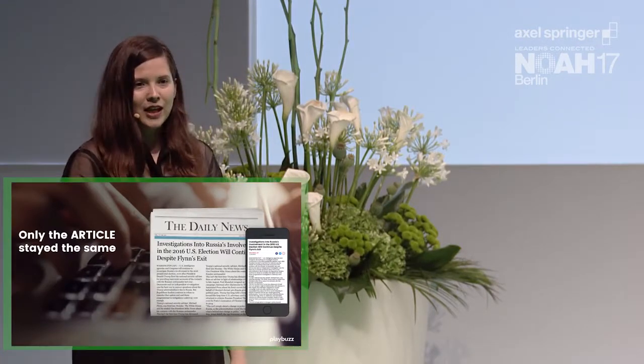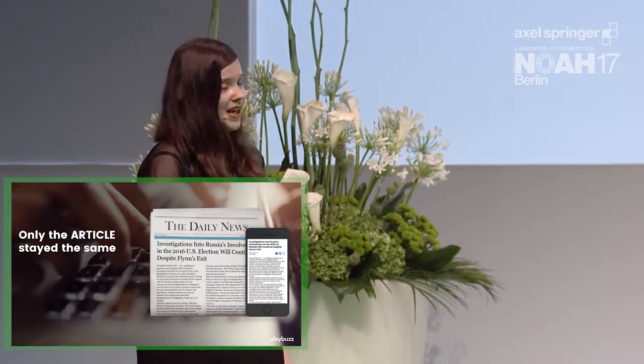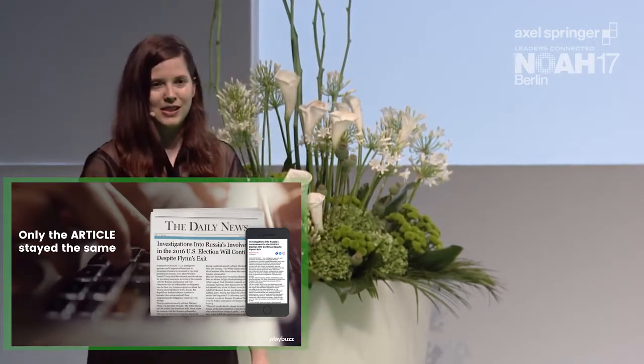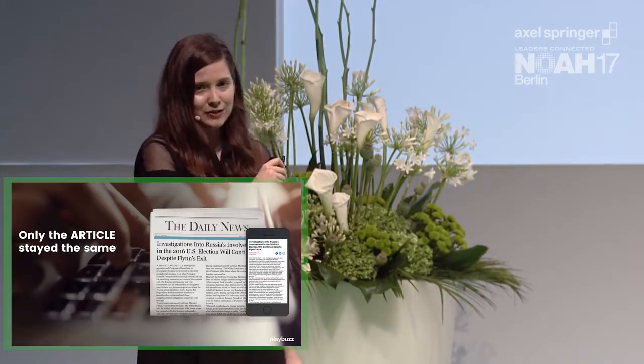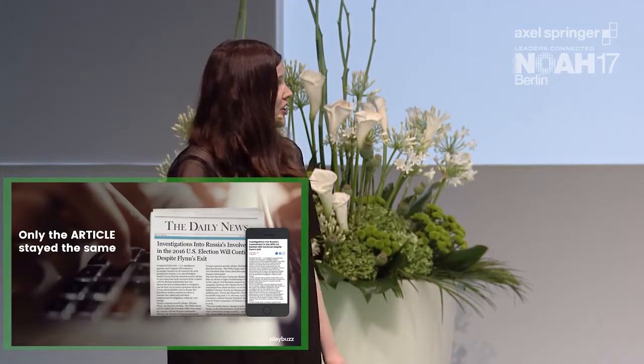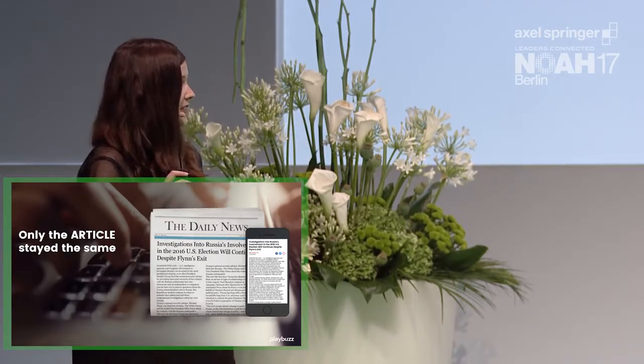However, if you look at what articles look like today, it's not that different from what it looked like back in the 16th century, 500 years ago. Not even just the print version of the article, but the digital version as well. And this is what 90% of online content looks like today.